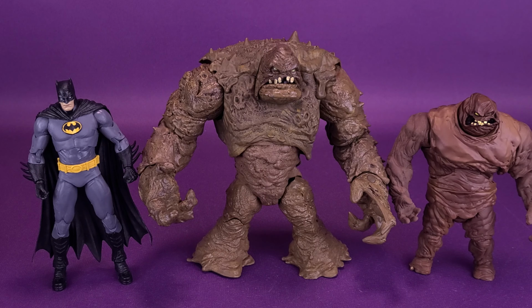Here's what he looks like next to the DC Superheroes Clayface. My all-time favorite figure, who, by the way, has still held up pretty good. His rubbery arms have yet to degrade. I might even have to try to pick up another one of those. I think I already have like 3 DC Superheroes Clayfaces, probably picking up another one to keep it sealed on card.